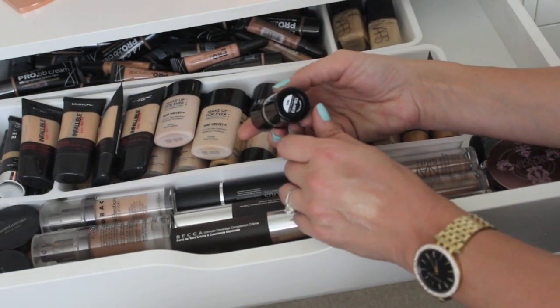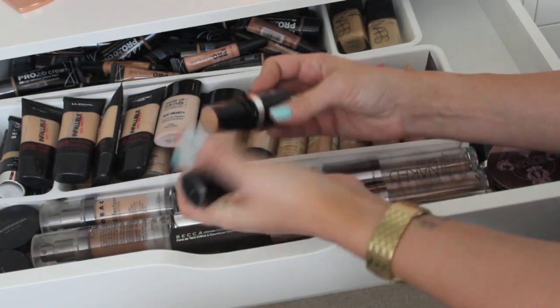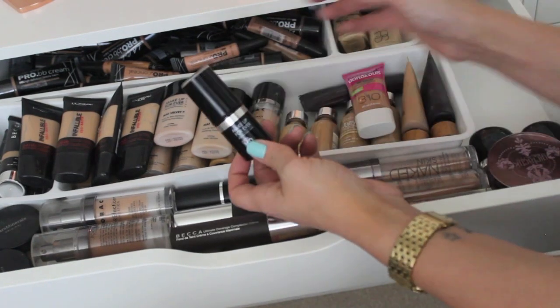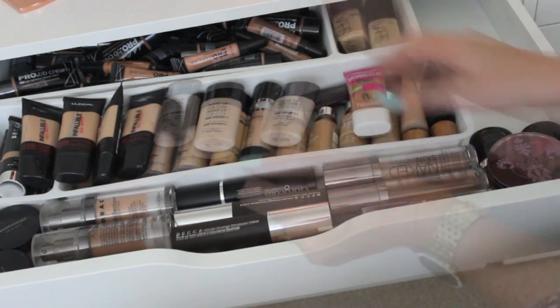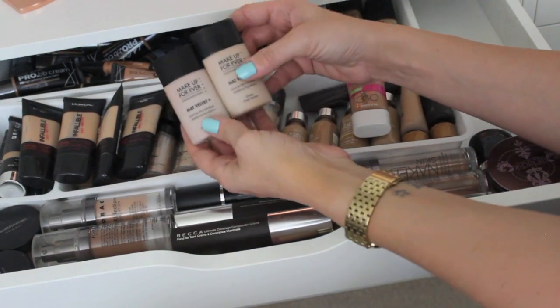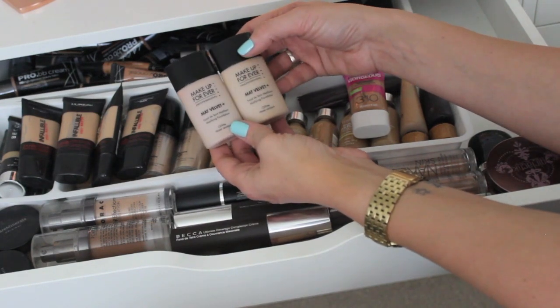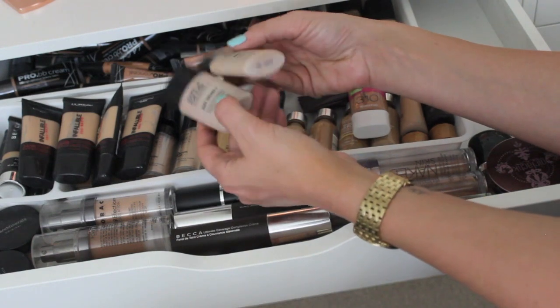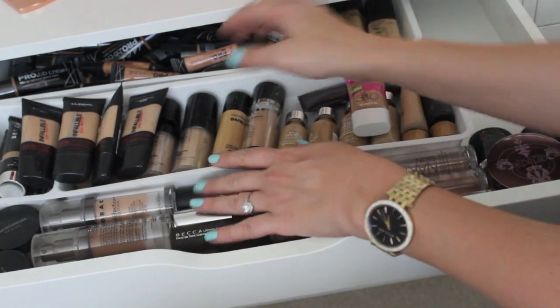This Makeup Forever Ultra HD Foundation Stick. I want to get this out because I want to try using this more. I used it a few times and then I don't know why I just threw it in here, but I want to use this. So I'm going to get that out. These Makeup Forever Matte Velvet Foundations. I'm so torn on these. Part of me wants to keep them. Part of me wants to throw them away. I don't know what to do with these. I'm going to think on this. I'm going to set them aside.